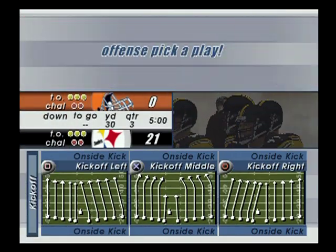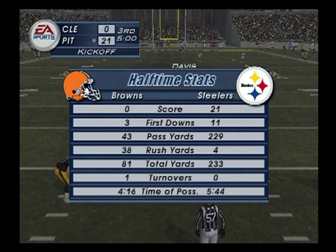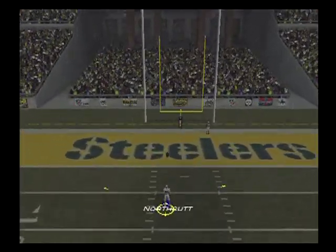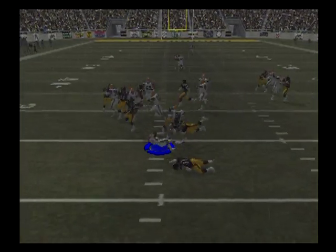And we're back. So with halftime now over, let's take a look at how both teams performed in the first half. Miller will be kicking off. Number 87 deep to receive. He sends this one toward the end zone. Northcutt is on his way upfield.